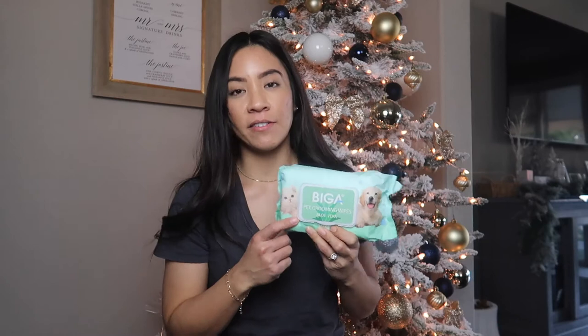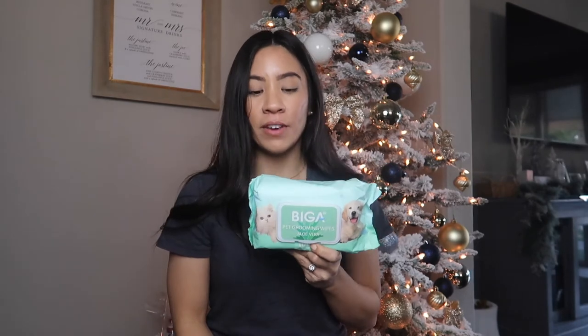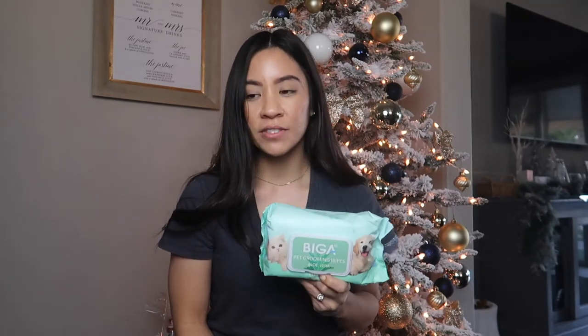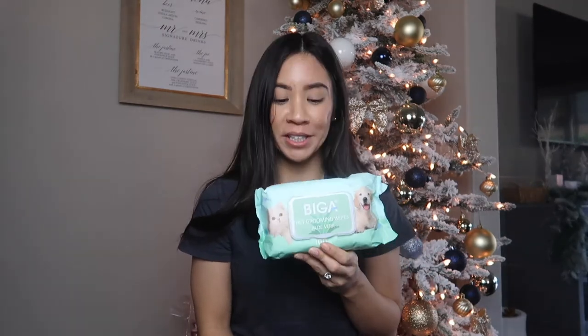We never run out. We buy it in bulk on Amazon. And this is definitely my favorite brand. We've used several brands before, and this is definitely my favorite because I feel like it's very soft. It smells good. It isn't rough on his paws. It's just definitely been a really good way to keep the house clean and the floors clean, of course, and then my carpet clean, of course, because he's always in there.